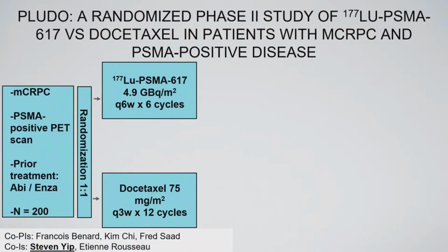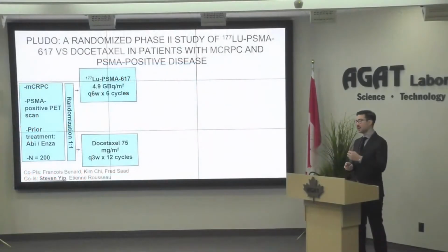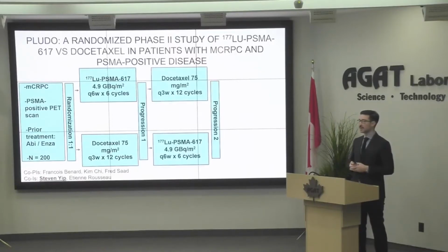Pluto is one such trial that we have developed as a national multi-center clinical trial that looks at patients who have metastatic castration-resistant prostate cancer. In order for us to identify those patients who would be appropriately treated with a lutetium PSMA, they must have PSMA-positive PET scans. So we need to gain access to the PSMA PET imaging to identify those patients who could potentially be enrolled. Patients will be randomized to receive lutetium PSMA or standard of care docetaxel chemotherapy after they have previously received abiraterone or enzalutamide in the metastatic castration-resistant prostate cancer space.